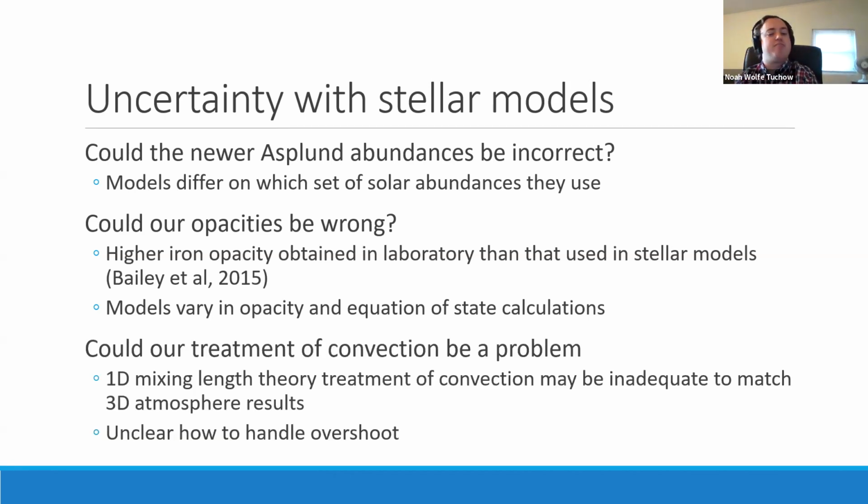There's also the question about the treatment of convection. Most stellar structure and evolution models are 1D and use 1D mixing length theory for convection. But there's suggestions that 1D mixing length theory may be inadequate to match the 3D atmospheric results. It's also unclear how to handle convective overshoot, or whether or not convective overshoot even results in physically meaningful results.